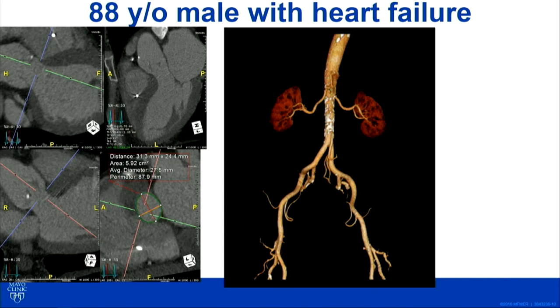Given that he was elderly and we thought he was at increased risk, he underwent a TAVR CT, and these are some of his measurements. He had an area of 5.9 square centimeters, a perimeter of 88, and a fairly large aortic root. He had good iliofemoral vasculature. So we decided to offer him off-label TAVR, and we decided on a CoreValve, 34 millimeters, which would provide us 21% oversizing.